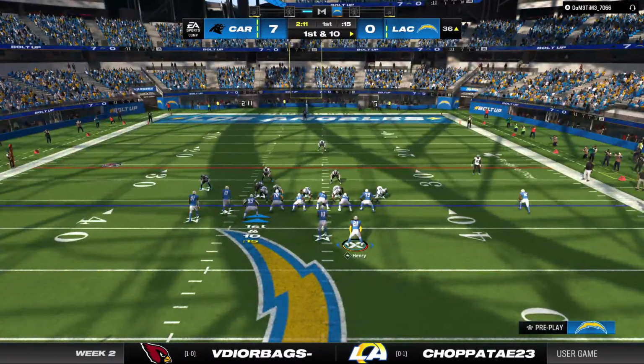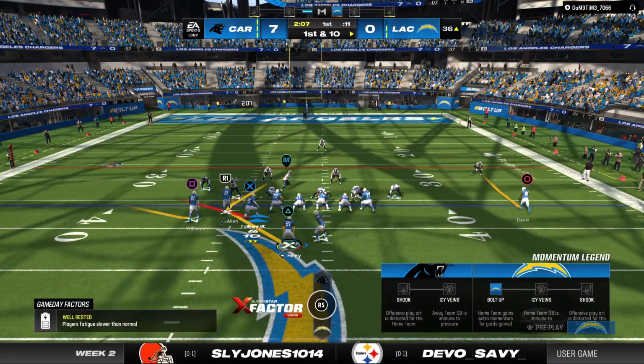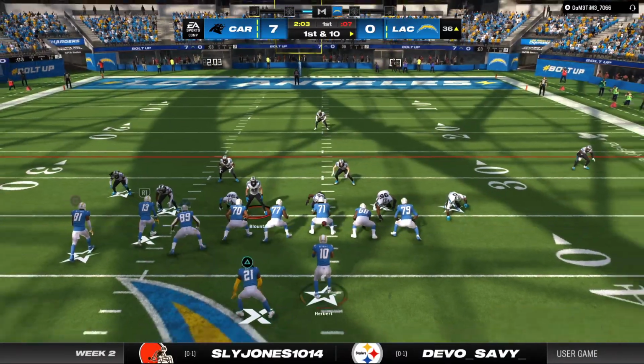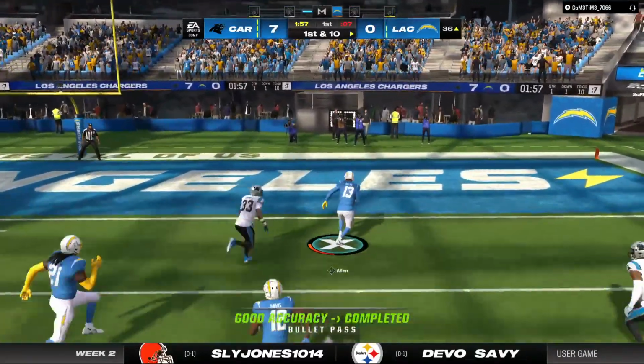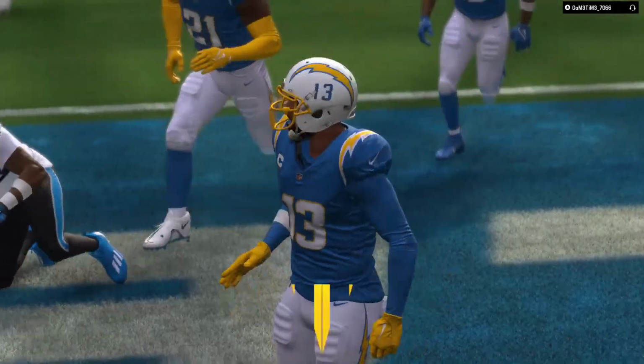And I wonder if their play caller right now is reflecting on that last big play that they've had on this drive. Do you come back with something similar, or do you have a counter to it to kind of show it and go to something else and create another big play? Meanwhile, Herbert's throw there complete to Allen. And all the way in for a Charger touchdown.